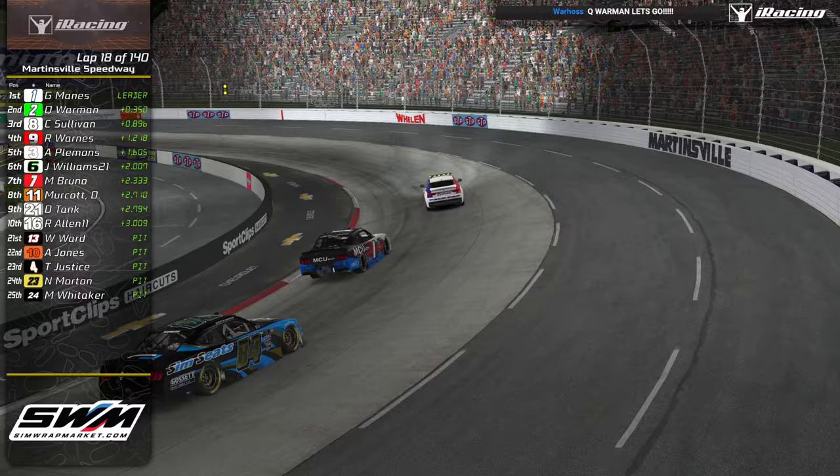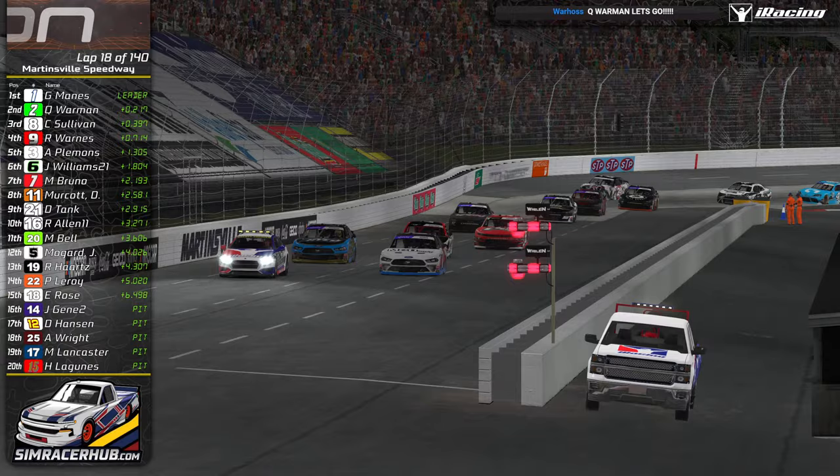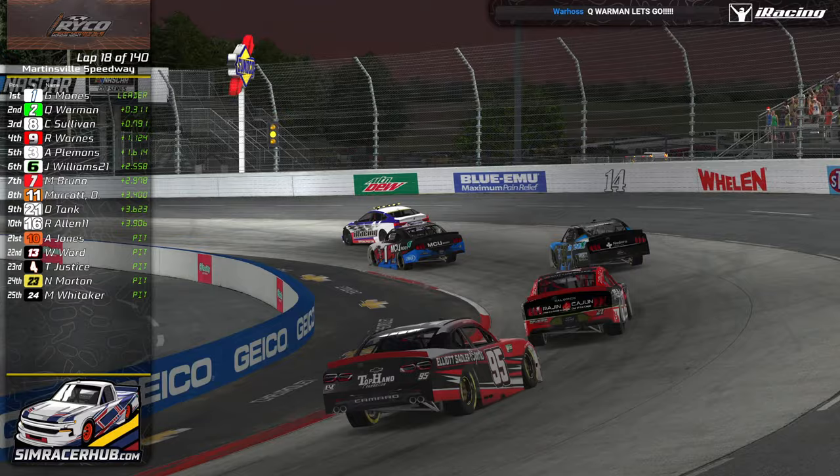As well as Weston Ward, he takes it behind the wall. His night is done at Martinsville as well. So two DNFs. Michael Whitaker is still trying to repair the damage on his number 24 machine, and Tyler Justice as well is trying to repair some damage after his incident on this current caution that we are under. 18 laps on the board out of 140. We're getting there. We're making progress.